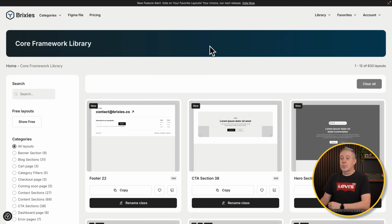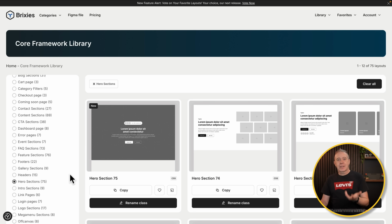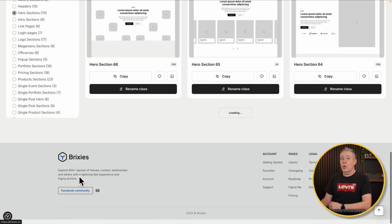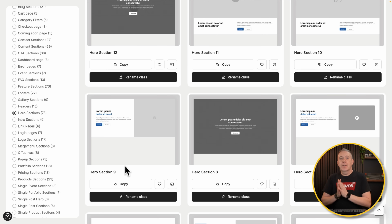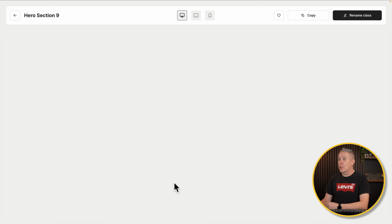Let's jump over into Brixies and let's filter things down. We're going to go to our hero sections. And you can see this now loads in 75 currently hero sections. So there's a lot to choose from. So let's go through and find a hero section that's very similar to what we have inside Relume. So after a few moments, you can see hero section 9 has all the elements that we need. Let's open this up so we can take a proper look at it.